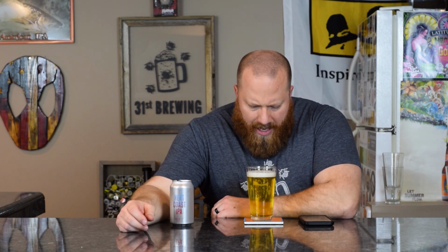Off-white head, small and medium bubbles, about a finger of head. Bubbles on the side are spread apart like bubble wrap. Color, golden yellow in color, very clear, lots and lots of bubbles coming up in there. It's like a magnifying glass. I can see the bell sign and I can see the light box. Let's go ahead and smell, see what we're getting out of this.